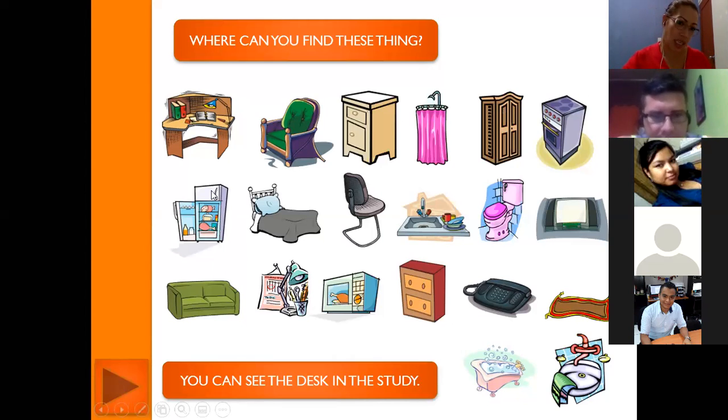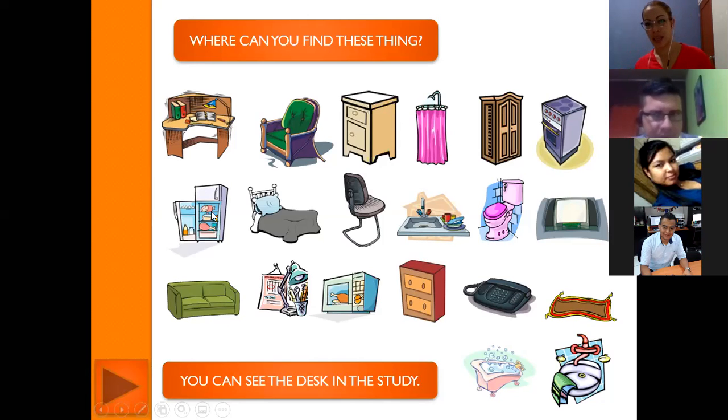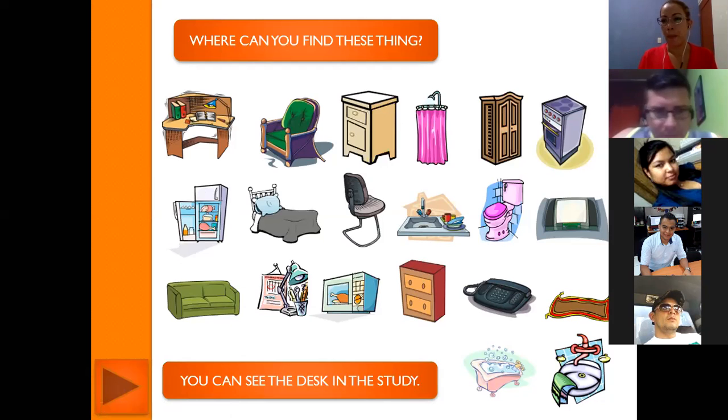How do you call this in English? Refrigerator. Ajá, hay dos formas de llamarle: refrigerator and fridge. Ahora la más común es fridge. Como la nevera, es fridge. The refrigerator is kind of long and complicated. You can say fridge. Aunque la plataforma sale como refrigerator. Okay. You can see your refrigerator in the kitchen.